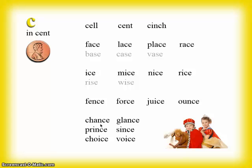Ants, chance, glance, glance, prince, prince, sense, sense, choice, choice, voice, voice. Good reading. Now get your pencil ready.